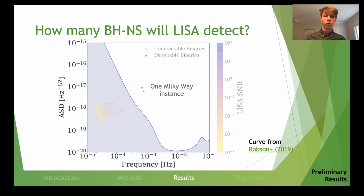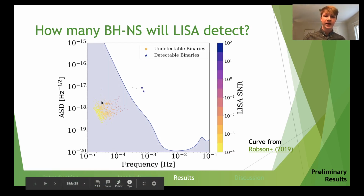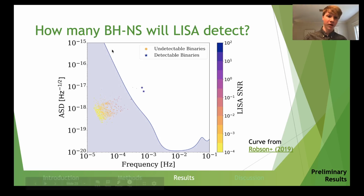So now if we plot all of these binaries, you can see an entire cloud of points down here with really rather low signal-to-noise ratios, considering that they are well below the sensitivity curve. But these two here, these stars, are detectable. We define detectable as above a signal-to-noise ratio of 7. And so in this particular Milky Way instance, we got 2 detectable binaries.